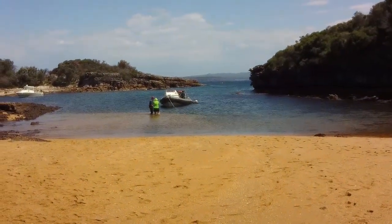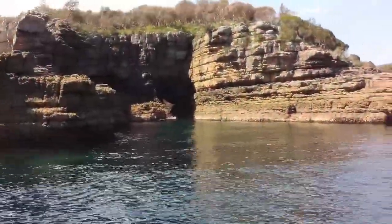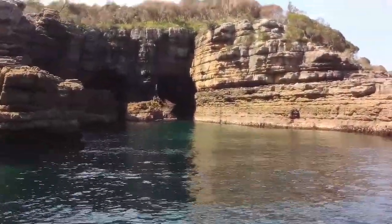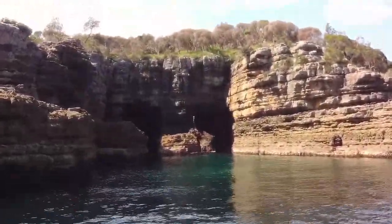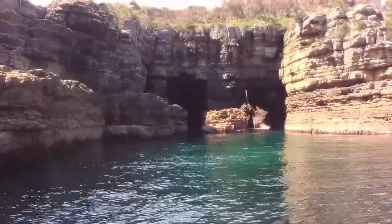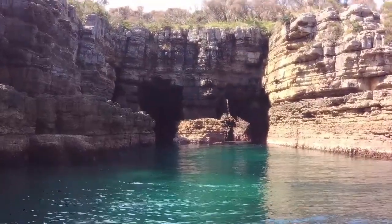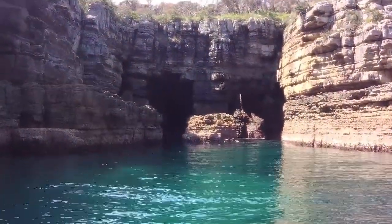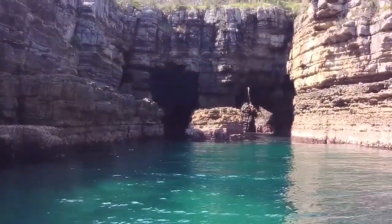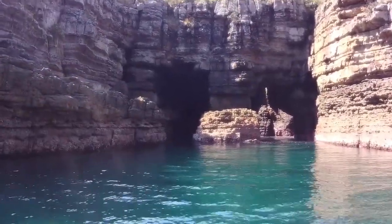before we drove off and went along to our snorkeling spot. And this little cave here is actually a single cave, but it's separated by a pillar, so you can actually go in one side, go around and come out the other side. You can snorkel, you can even kayak through that on high tide.